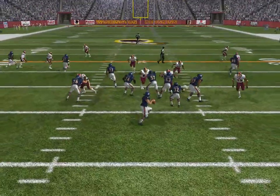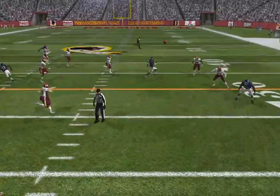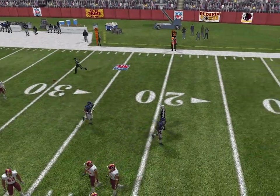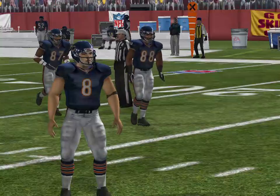The Redskins come out in a nickel package. Throwing. Just couldn't get that pass under control. He put the ball exactly where you want to put it. The receiver on the play.